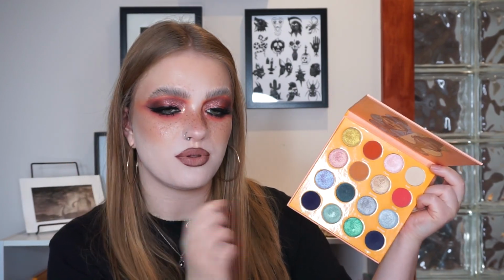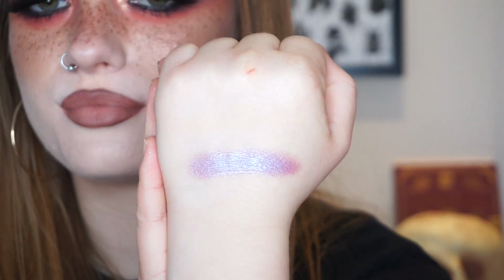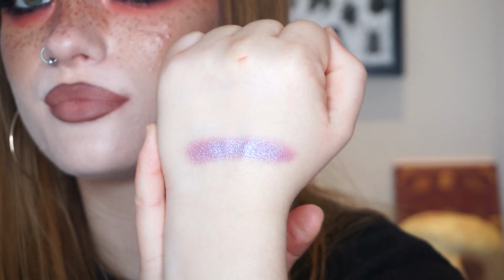Favorite shade was pretty easy for me to choose because this is such a beautiful shade, the shade Faso. It's such a beautiful purple blue duochrome. It stands out in this palette. It's, again, one that I want to use every time I use it. There are so many beautiful shades, matte and shimmer, in this palette though, but Faso wins it for me.